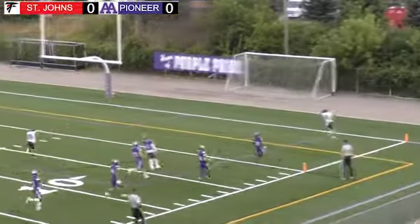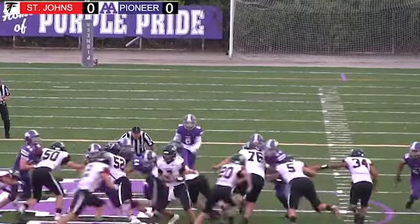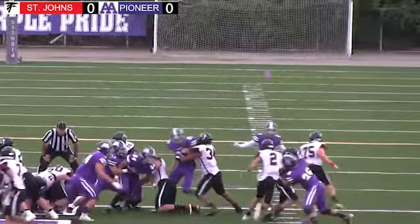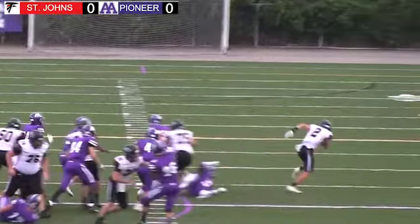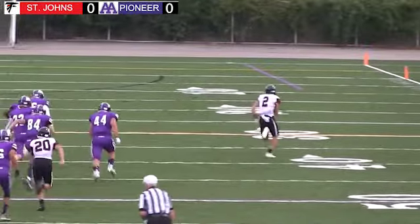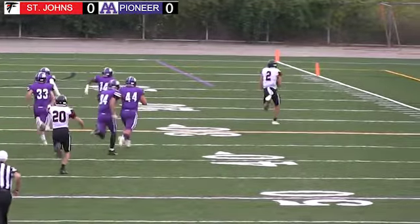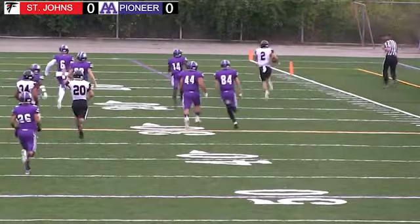Touchdown St. John's as Miller cut right and broke through, and as soon as he broke through, everyone was tight to the line of scrimmage to try and stop it, and he was able to break through on a long run for, what was that, about a 55-yard run. And it's a touchdown for St. John's. They take the early 6-0 lead, 7:05 left to go in the first.